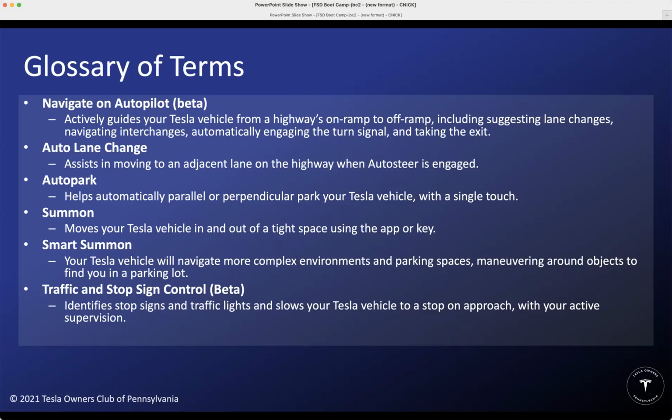Auto park, also part of this feature set, will help you automatically parallel or perpendicular park your Tesla vehicle with a single touch. Summon moves your vehicle in and out of a tight space, but only forward and backwards. Smart Summon, on the other hand, will navigate so that your vehicle will come to you when you put a spot on your phone and say, I'm here and I want you to drive over to me from where you are.